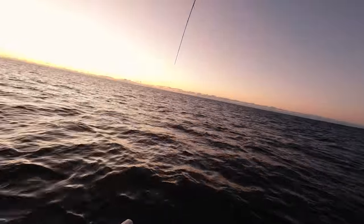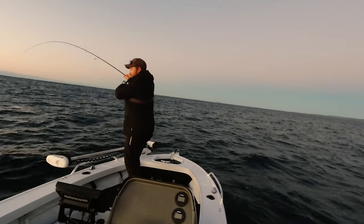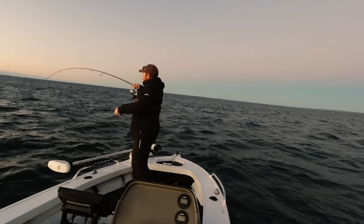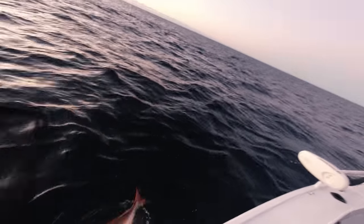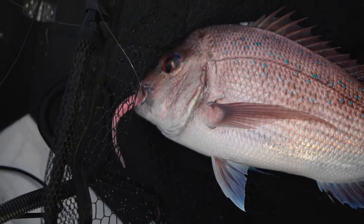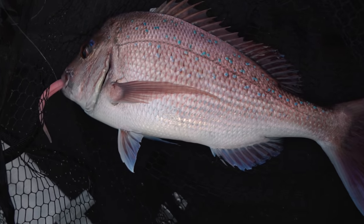I think I got that net ready, eh? Yeah, it's a nice one. It's a good fish. Yes, that's what I'm talking about. That is a good fish. Look at him. Very cool. Very, very cool. I'm very happy with that. Worth the drive out here, to be honest.